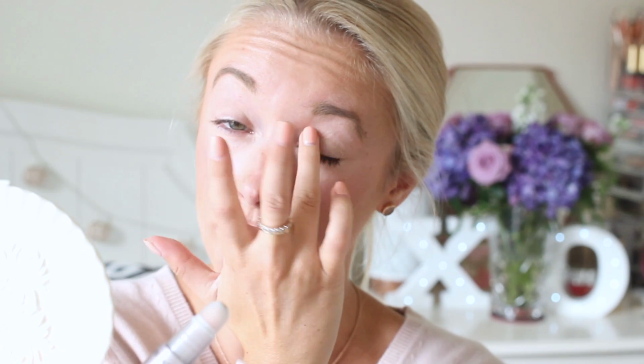So I'm just going to dot this on. You can see it's like a gold colour, very, very subtle. If you don't want a sparkly eye look, then don't worry, it's much more subtle than that. But because it has got that sheen, I'm going to apply it in the corners of my eyes as well, so just using my finger to pat this in. And by the way, I'd say the size that I took was about 1/3 of a grain of rice, so this is going to last a long time, which is really good for a luxury product.